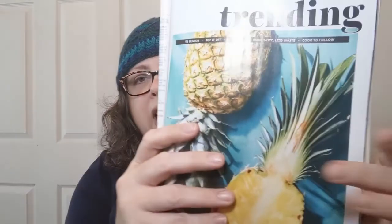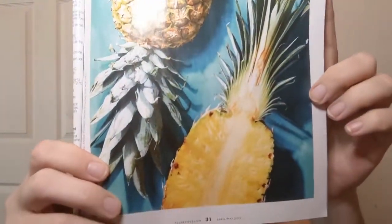I have done it for a few herby things and stuff, but not that necessarily. So that would take some getting used to. Look at that beautiful pineapple. Oh my gosh, that is gorgeous. Makes me thirsty just wanting some pineapple, right?